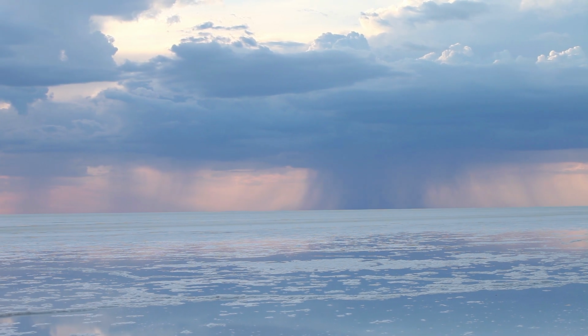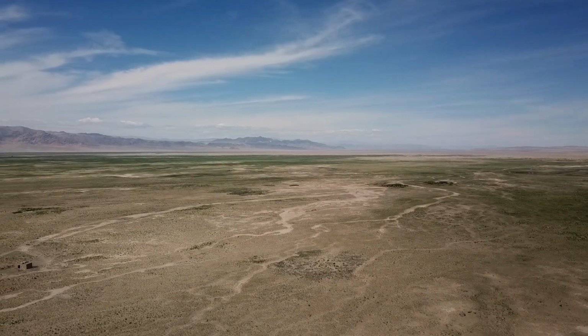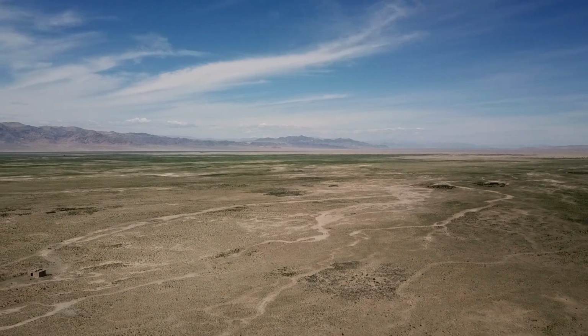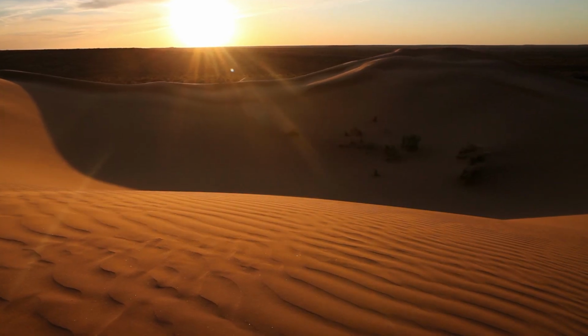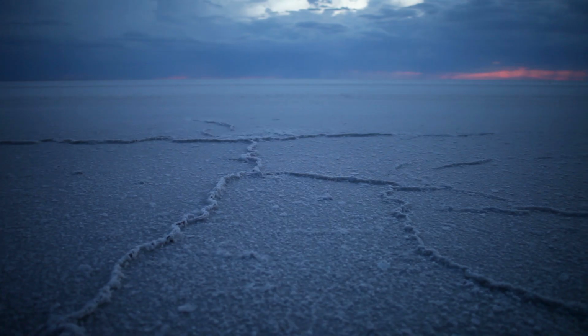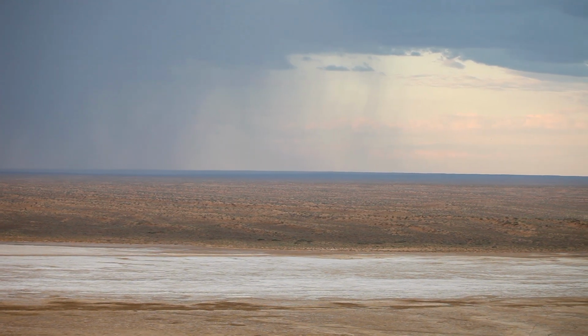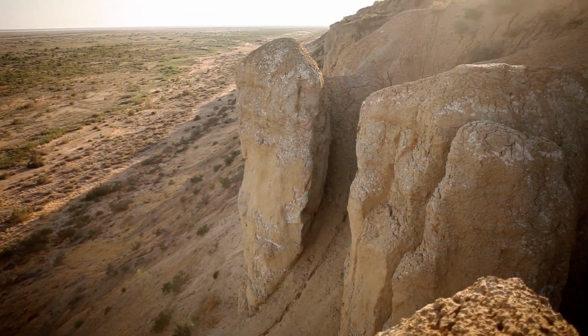External forces such as wind, precipitation, groundwater and temperature variations created different types of deserts: sandy deserts with moving and fixed dunes, loess deserts, salt pans, clay deserts, gypsum deserts, as well as stone deserts with weathered cliffs.